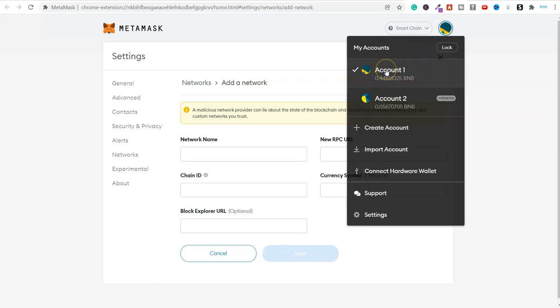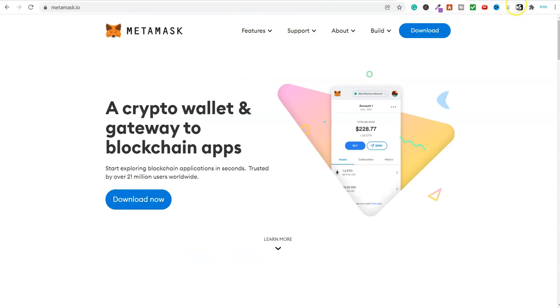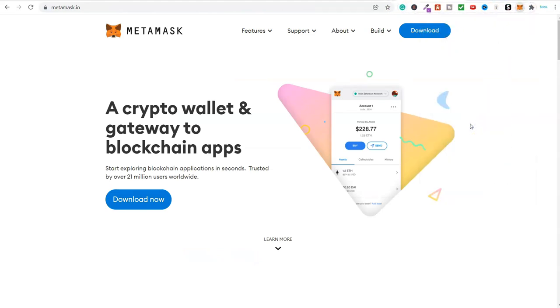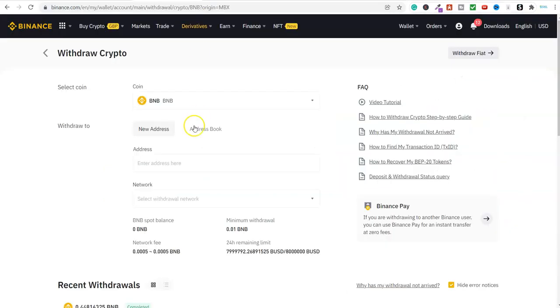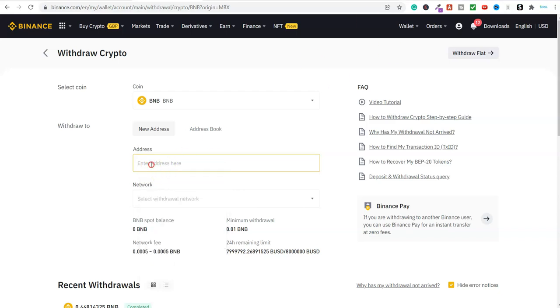So your own address inside of here. If you click on your account, it will show you your address. Let me go back over onto here and click on MetaMask. You see this up here? This here is your account, your wallet basically. So you would copy this, come back over to Binance and paste that address in there.